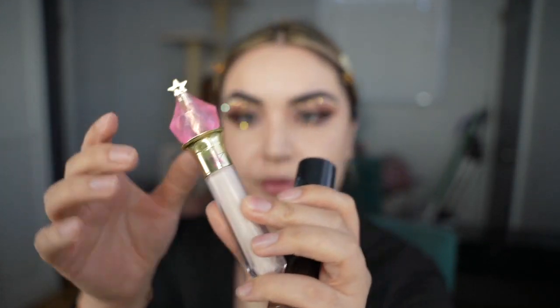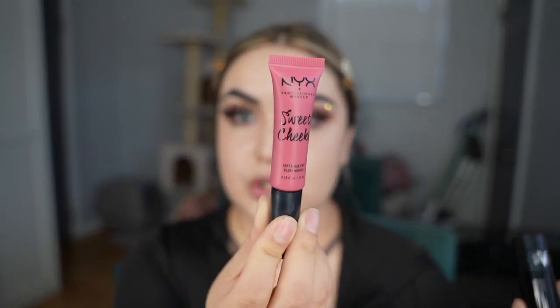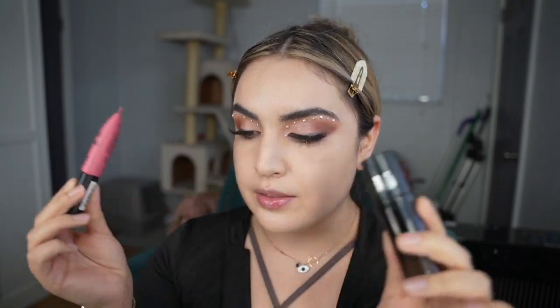So I'm going to use this Jeffree Star concealer right here. I know, I have it, it's good, okay, whatever. And this KVD Beauty, this is a liquid gel contour, and this NYX Sweet Cheeks. So I'm just gonna outline my whole head and then blend it all in with beauty blenders. Let's go.